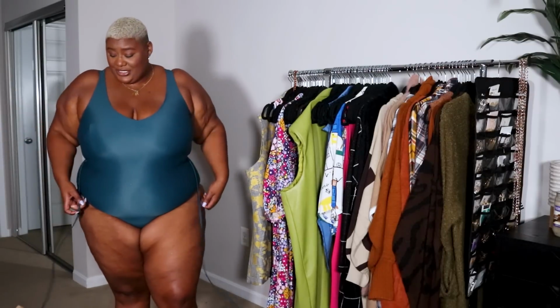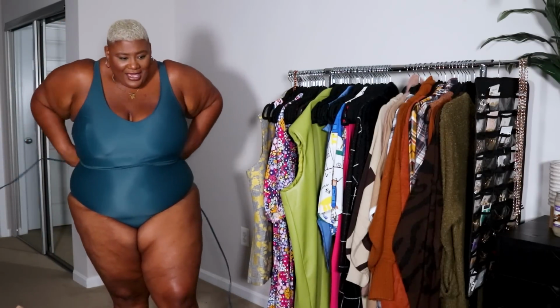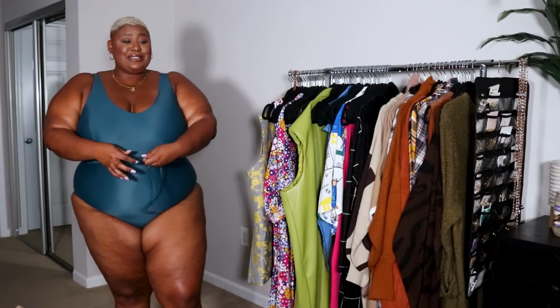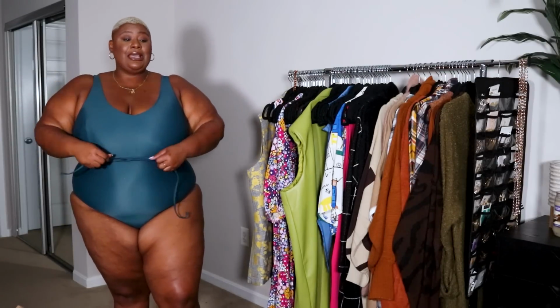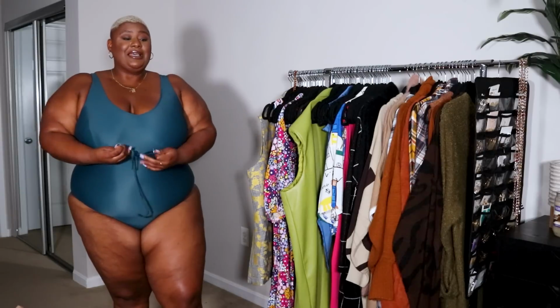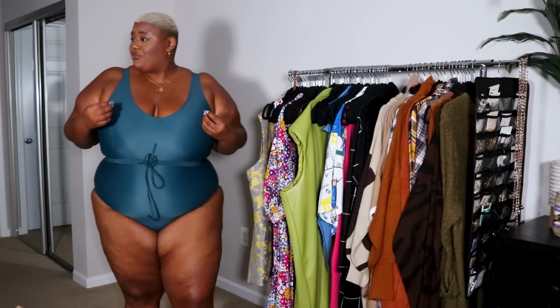But what really drew my attention are these straps. Because baby, I told y'all I love an illusion of a fake waist. I love it. So any bathing suit, any clothing item that's going to do that for me, give it to me, okay? And that's exactly what they did. They said, we're gonna give it to you. Come on, somebody. In this beautiful green color.